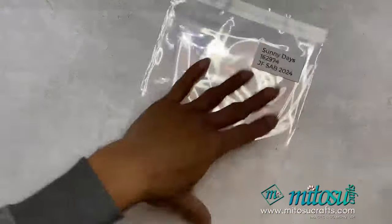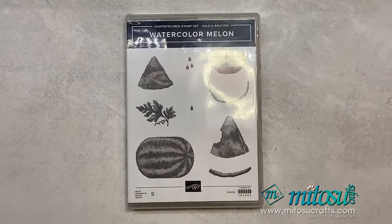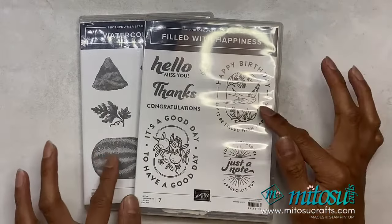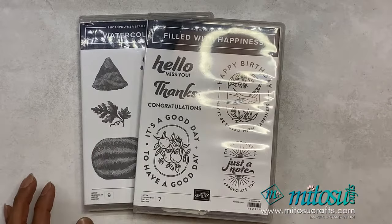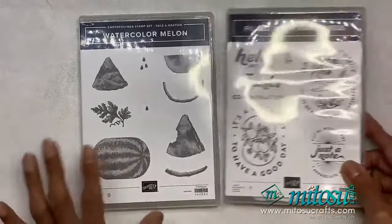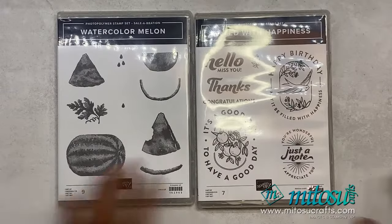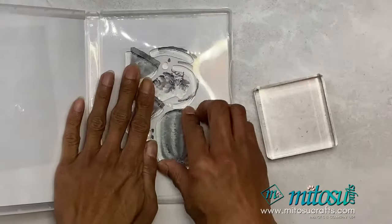So quick overview of what we've got so far. We haven't got all of them yet. We will see. So as I said, I'll do Watercolour Melon. I'll do something simple. I might pair it with Filled with Happiness, which is from the mini catalog, because that kind of matches. And I'm using the hashtag Simple Stamping Challenge by Stampin' Up this month, which is a birthday card, and just create a simple stamping card and post it on social media. So I thought, an optional celebration. So I thought, well, I'll mix that one and the sentiment happy birthday. So that can be done quickly. Watermelon.